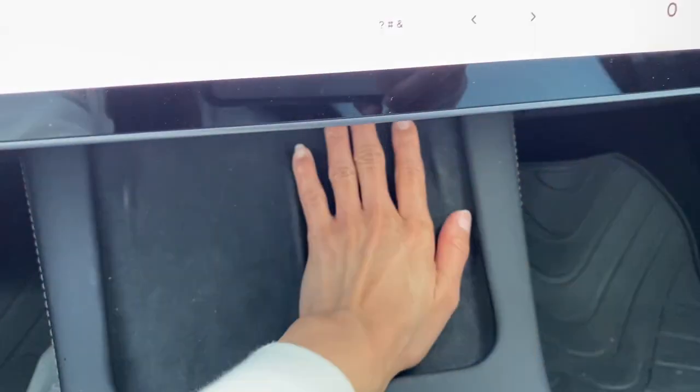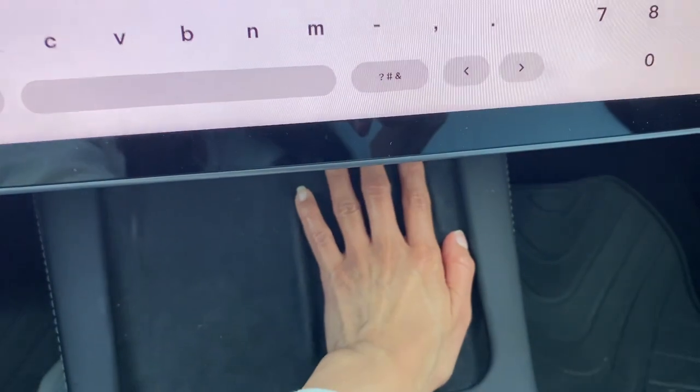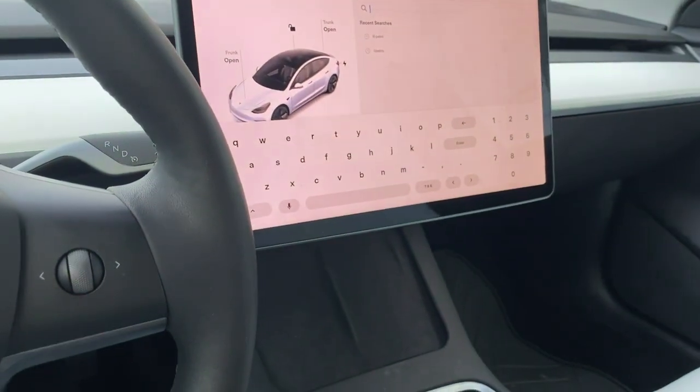Oh yeah, so I think I brought this up when I did my test drive, but when you put your phone right here, it starts charging. My phone's pretty low battery, so I need to do that.